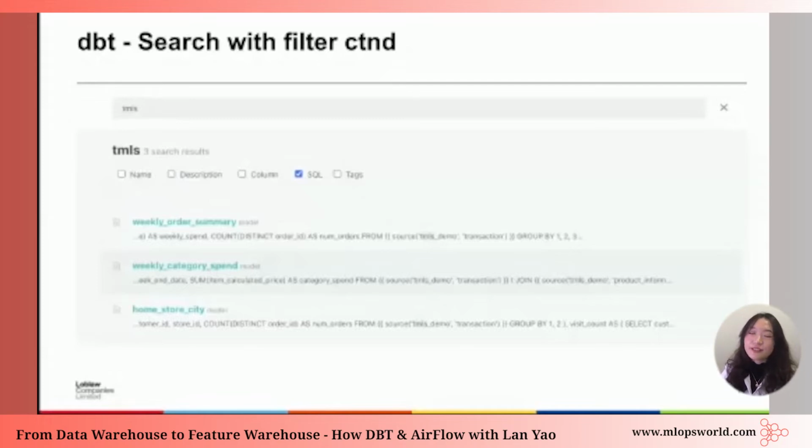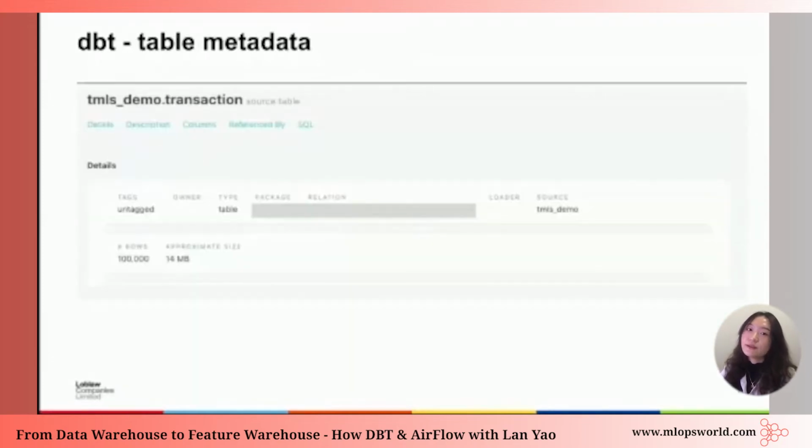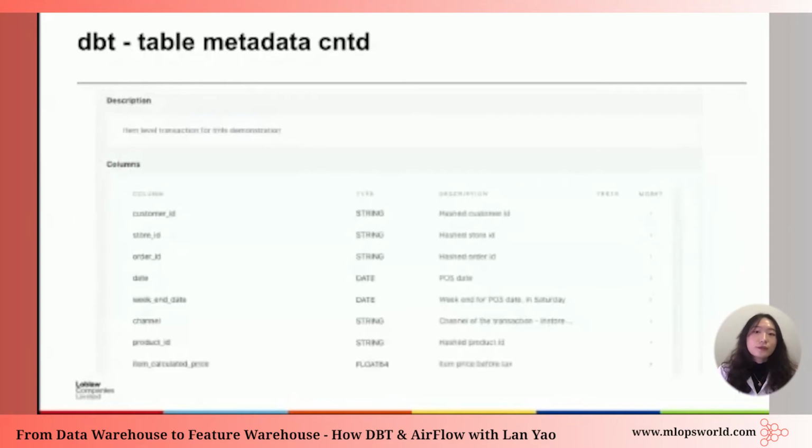There is still a surprise waiting for us if we take a closer look at the table. We use the transaction table as our example. The visualization covers very detailed table metadata, such as the owner, type, source, number of rows, and the table size. And if we scroll down, we could get the description of the table and the fields.